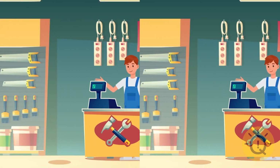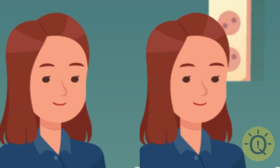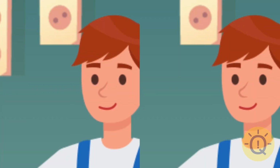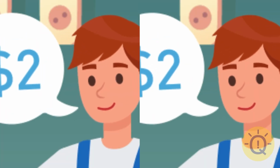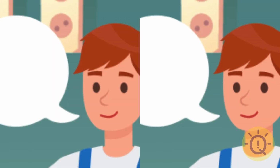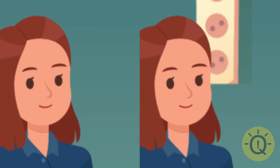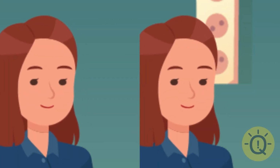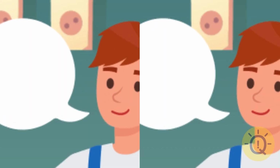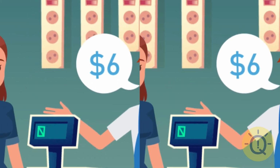Kim goes to the nearby hardware store to buy something for her home. Kim asks, "How much for the one?" The shopkeeper replies, "It's $2." Then Kim asks, "How much for 11?" The shopkeeper replies, "It's $4." And finally, Kim asks, "How much for 100?" And the shopkeeper replies, "$6." What is Kim buying?